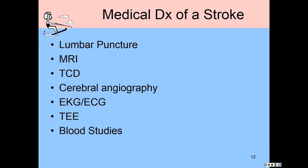Transthoracic echocardiogram, or a TTE, also known as an echo, uses sound waves again to look for blood clots or other sources of emboli inside the heart. It is also used to look for abnormalities in heart function that lead to blood clot formation inside the heart chambers. TTEs are also used to investigate if blood clots from the legs might travel through the heart and reach the brain.